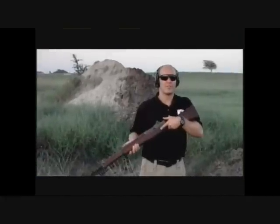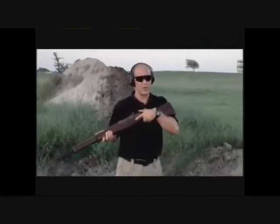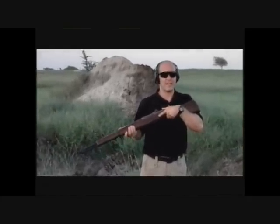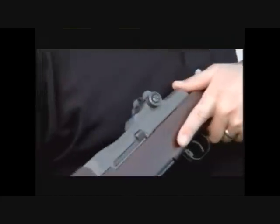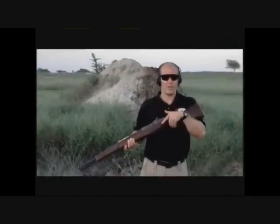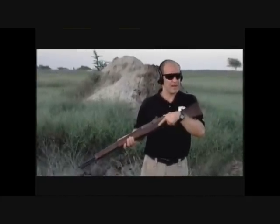The M1 Garand was the standard service rifle in World War II. It was a huge improvement over the previous battle rifle the United States used. One of the reasons it was better is its rate of fire was improved. It's got 8 rounds now, plus it's semi-automatic. Makes the recoil go down a little bit, plus you have 3 extra rounds.